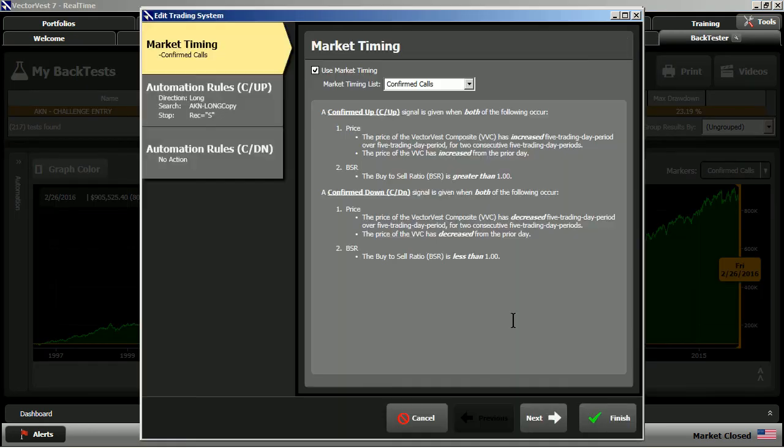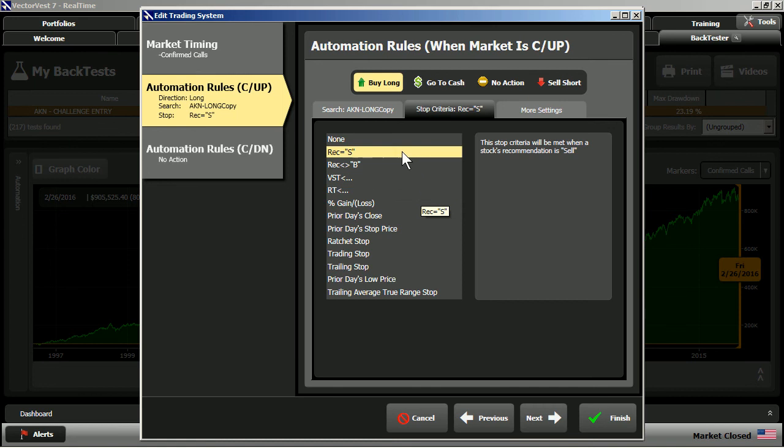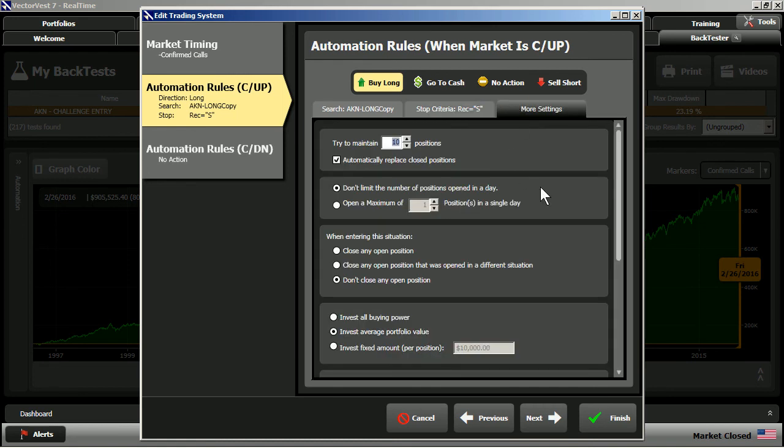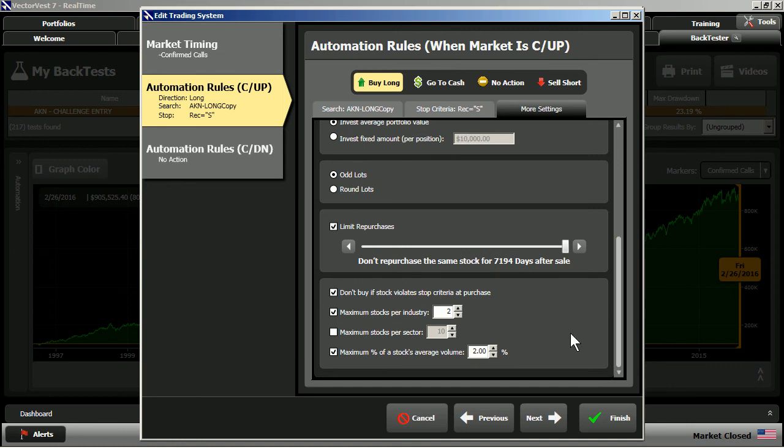We'll be trading on confirmed calls. When we get that confirmed call, we'll use a recommendation equals sell stop loss. We'll buy 10 positions, automatically replacing those. No limit on how much to buy on any single purchase. Hold our positions open through the timing signals. Invest the average portfolio value with odd lots. Hold on to those positions. And again, 2 stocks per industry, 2% of the stock's average volume.